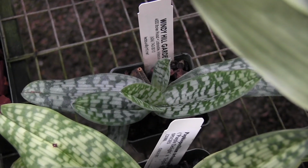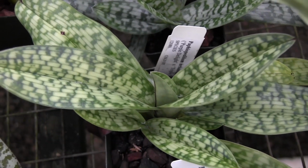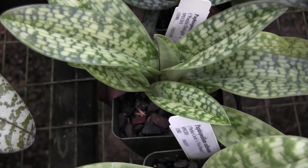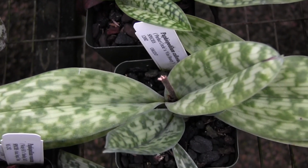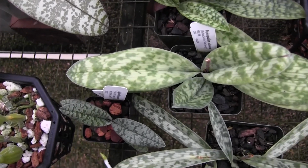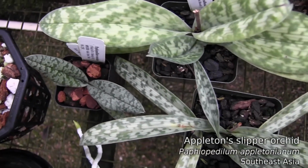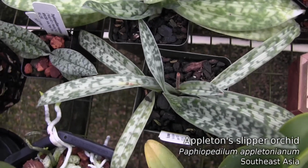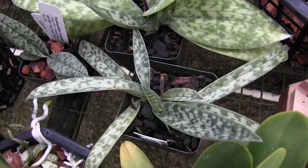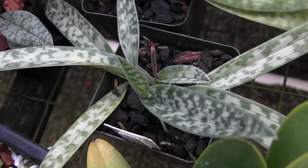And then the mottled leafed slipper orchids. There's a tonsum. This is a urbanianum. Then there's a callosum that bloomed beautifully for us back in June. And then on the bottom left there is a venustum seedling. And then on the right is an appletonianum, and it's actually got a spike pushing out, even though it bloomed last year. And it's a relatively young plant, so the leaves look really great.